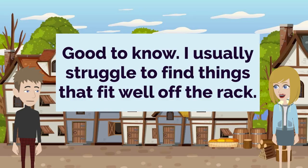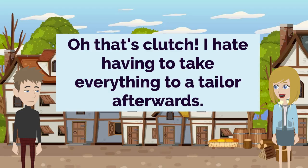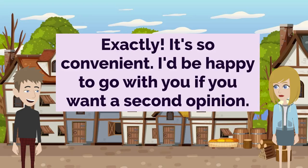Good to know. I usually struggle to find things that fit well off the rack. I understand that struggle. This place is great because the owner is super helpful with alterations. Oh, that's clutch. I hate having to take everything to a tailor afterwards. Exactly. It's so convenient. I'd be happy to go with you if you want a second opinion.